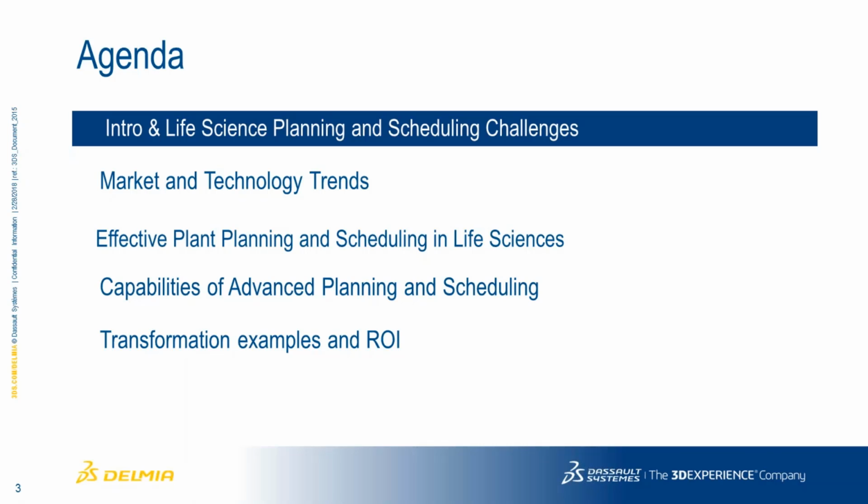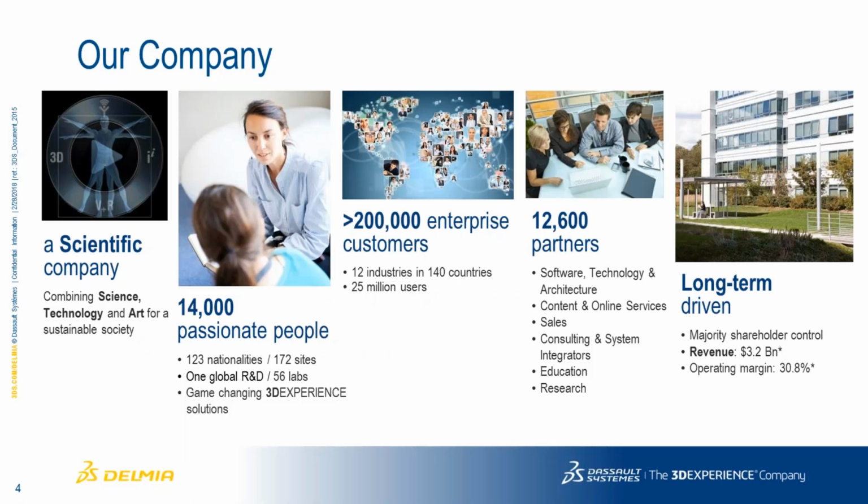And we'll transition from that to highlight some of the capabilities of our own advanced planning and scheduling solutions with Delmia Ortems. And with that, we'll wrap it up, giving you some examples of companies that have transformed their planning and scheduling operations, and give you an idea of some of the ROI that's been achieved in life sciences by leveraging that solution.